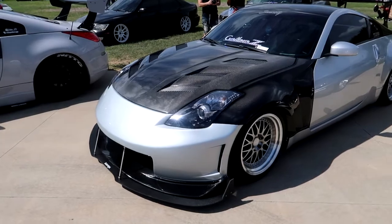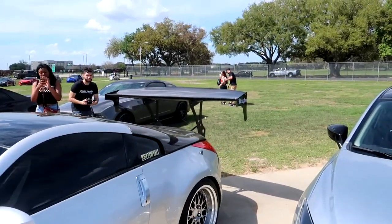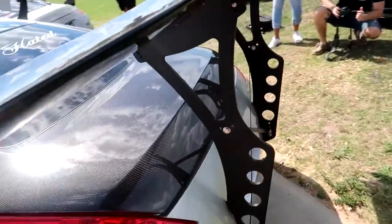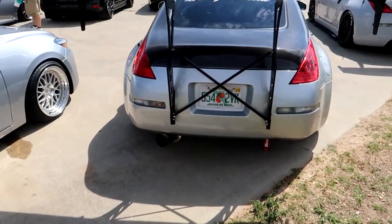I really like this 350Z. I like the splitter. I like the carbon hood. I like the big wing. The wheels are pretty nice. Got the carbon hatch. Nice fat single tip. I dig it.